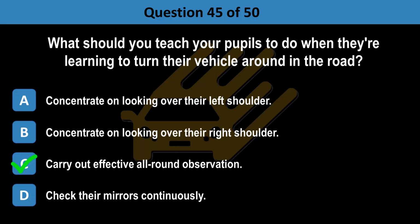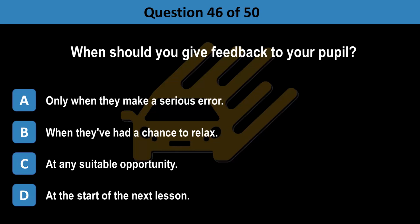The correct answer is C. Carry out effective all-round observation. When should you give feedback to your pupil? A. Only when they make a serious error. B. When they've had a chance to relax. C. At any suitable opportunity. D. At the start of the next lesson.